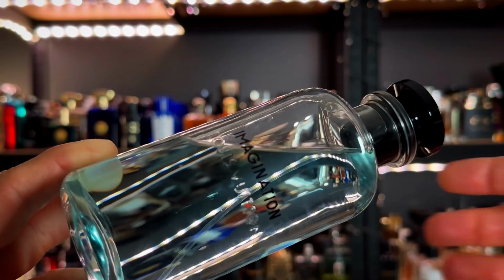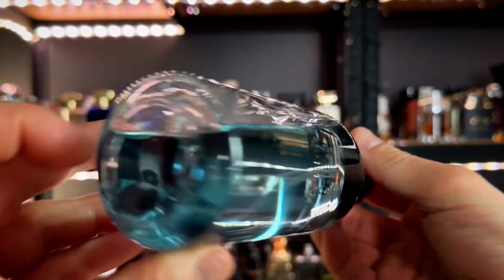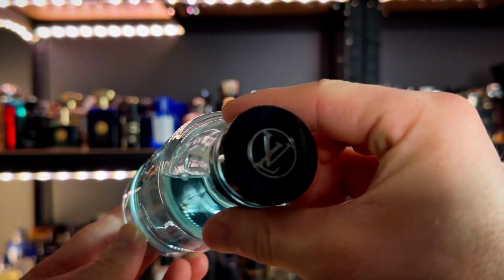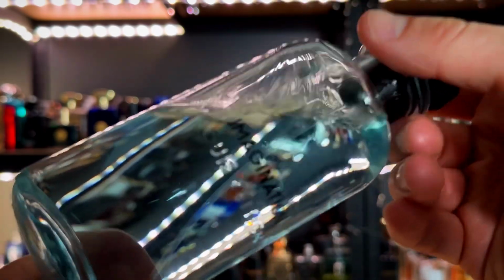So Imagination is my number one fragrance from Louis Vuitton, and probably my number one fragrance of all time at the moment. It's the best in its category, definitely. It's any citrus fragrance or summer fragrance, compliment getting fragrance, a fragrance that you know is going to just smell great all day and people around you will love it.